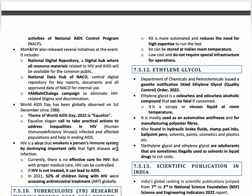So the HIV virus weakens a person's immune system, and at present there is no cure for HIV, but with proper medical care it can be controlled from leading to AIDS.